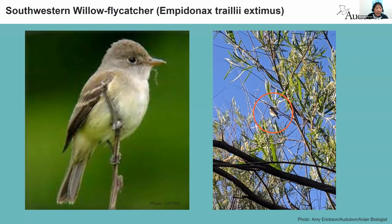So this bird, you can see, has grayish green wings, a whitish throat, light gray olive breasts, and a pale yellowish belly. If you want more information about this particular bird, Amy did a really cool presentation on it, and you can find that at our YouTube page. Like I said, the photograph to the right is a picture that Amy took a few weeks ago, and she said it's her award-winning photo for Audubon. She's been doing bird surveys for us this year.